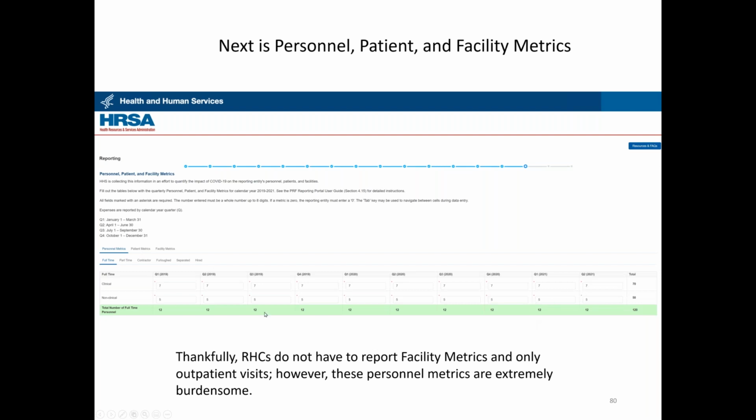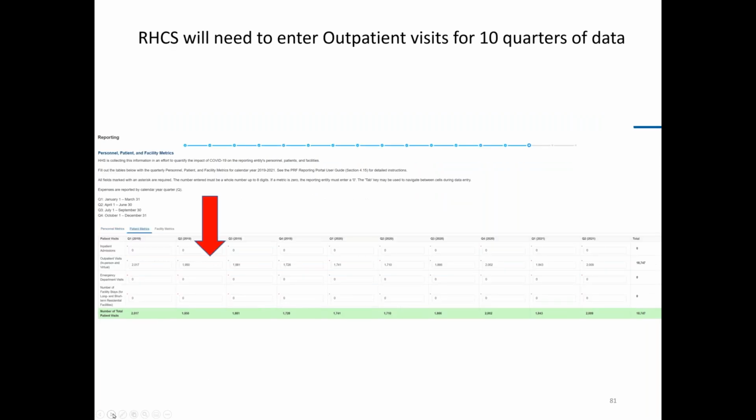So in this case, we're filling in, and notice here in personnel metrics, we've got full-time, and then we've got to click up here where it says part-time, contractor, furloughed, separated, and hired. You'll have to go into each one of those sections of the portal and fill out that information for these 10 quarters. Not like we don't have anything else to do in the world, but that's what they're asking for.